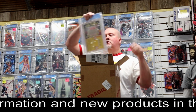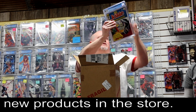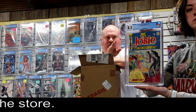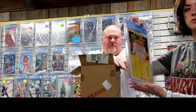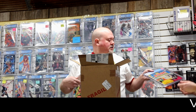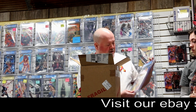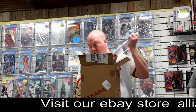First up, we've got Josie and the Pussycats, number 60, which came back in an 8.5. One of the big reasons why I sent that off is it's a crossover with The Mummy, which I just thought was kind of cool to get a Silver Age book. But I guess that one's technically Bronze Age because it's 1972, so it's right on the cusp of being Silver Age. But I just thought the cover with the Mummy and the Pussycats was really cool.